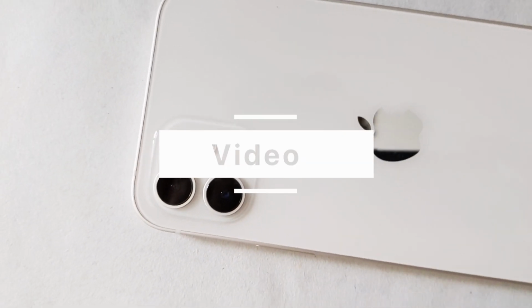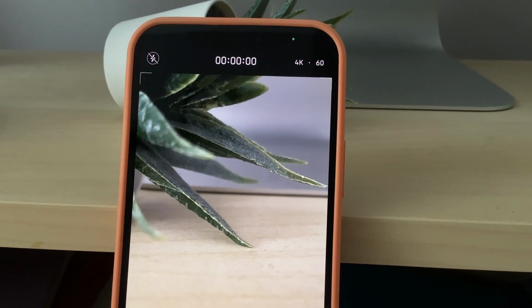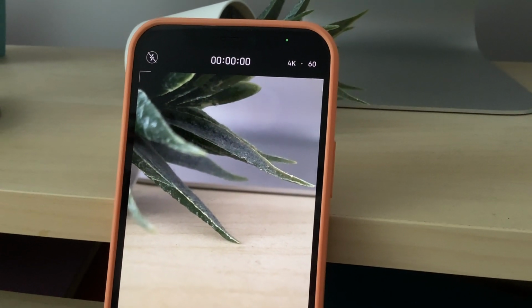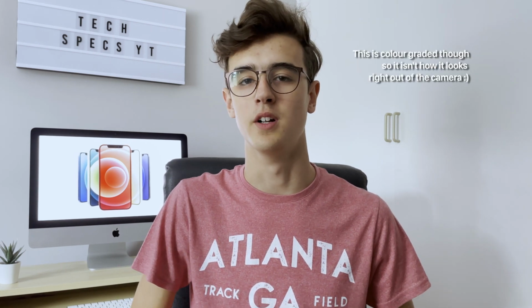Next up, video. Both the lenses on the iPhone 12 can shoot up to 4K 60fps, and in my testing, video quality is exceptional. As you can tell, I'm obviously using the iPhone 12 right now to record this video, and I will be going forward, so let me know down below in the comments how the video quality is. Hopefully it should be a lot better.